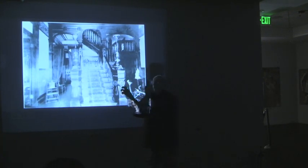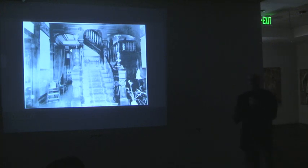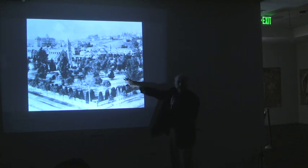They all had glass doorknobs inside. Those were still there when it was still one unit, when one family owned the building and lived there. Next slide. This is Pershing Square.